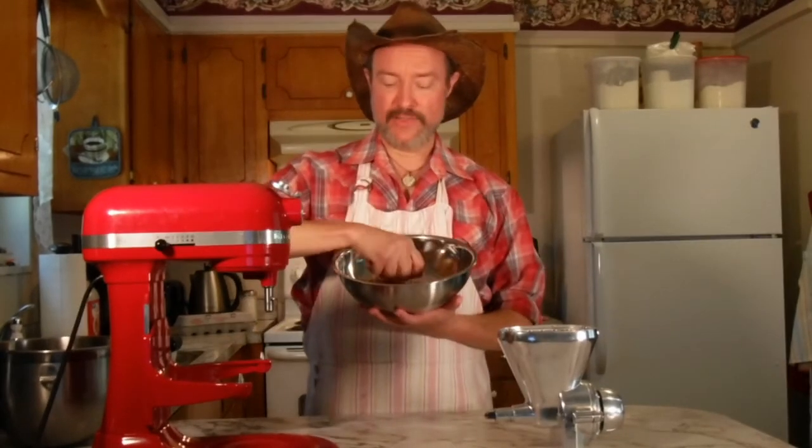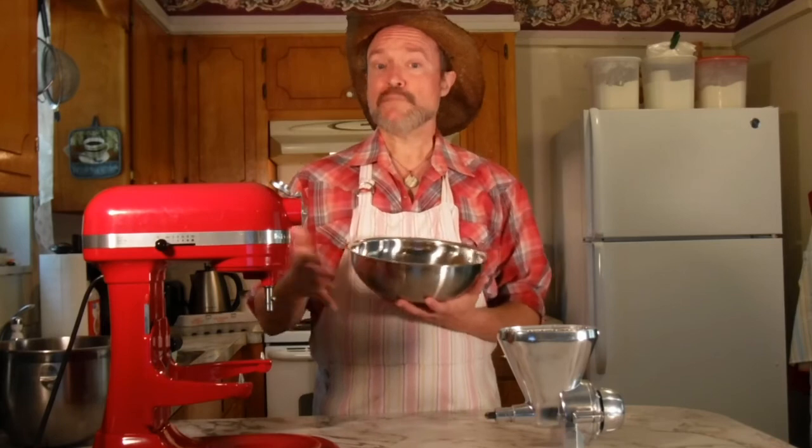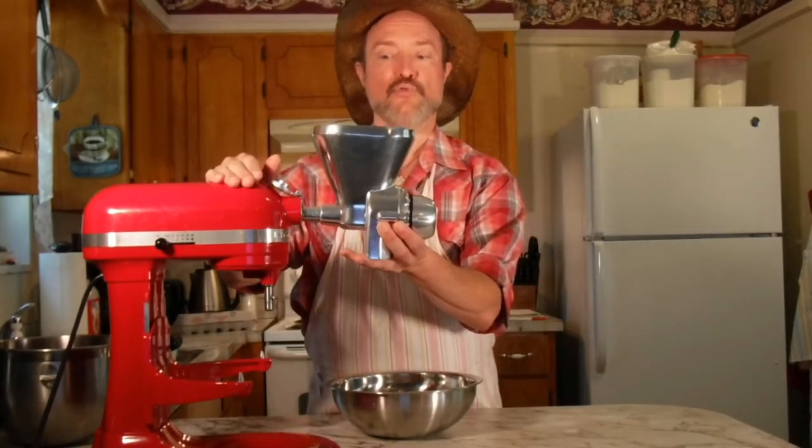And now for the fun part. I'm going to grind these corn kernels into a fine cornmeal. And so can you. If you're not able to grow your own garden fresh corn, just purchase some from a local farmer at your local farmer's market. Then all you need is a grain mill that attaches to an artisan mixer like mine right here.